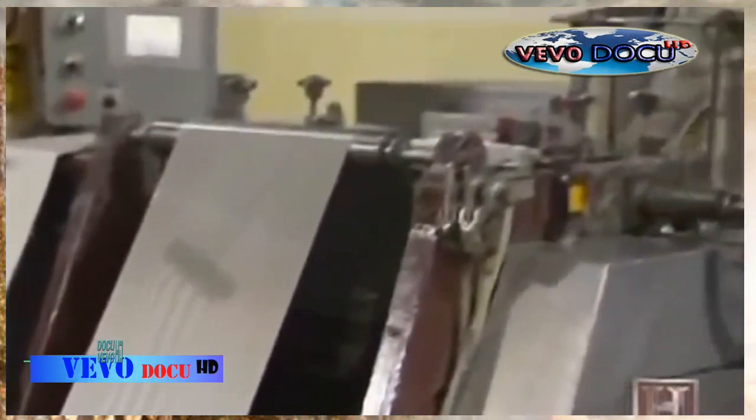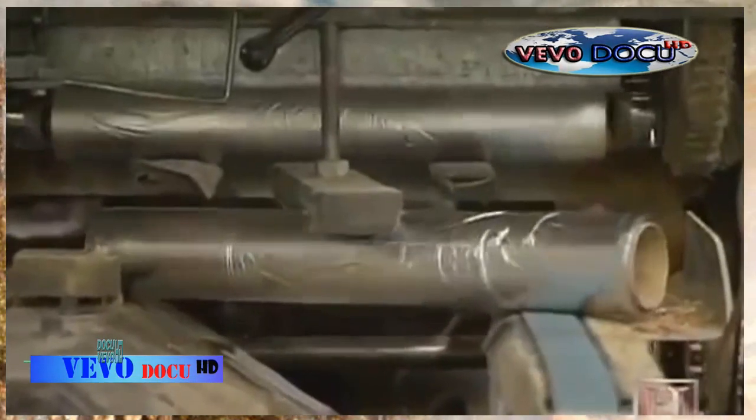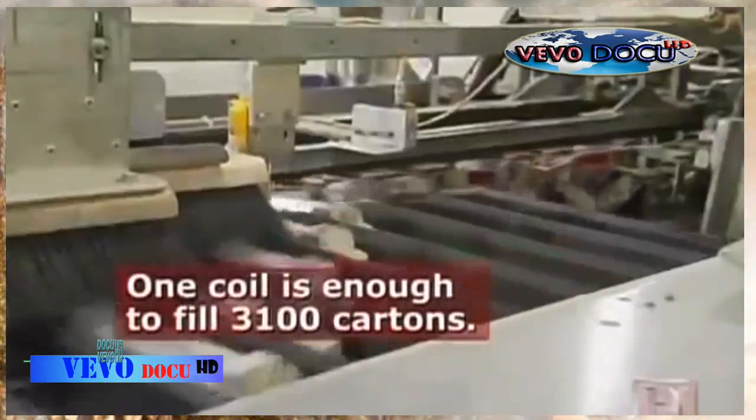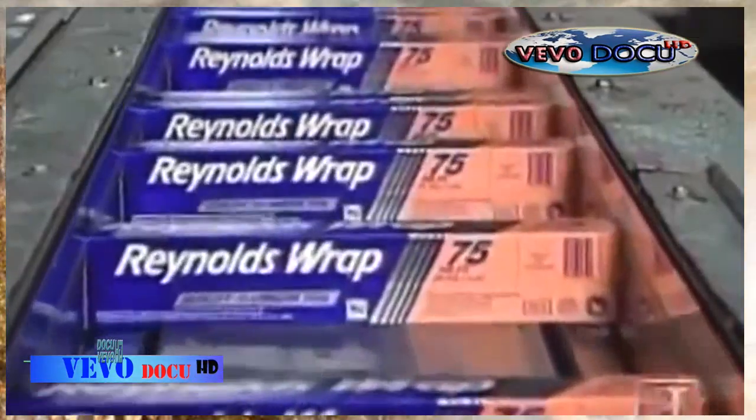The coils run through a spooler that cuts each sheet and wraps it around a fiber core 300 times per minute. Machines then guide the cores into cartons, and the foil is ready to wrap food for the fridge, freezer, or grill all around the world.